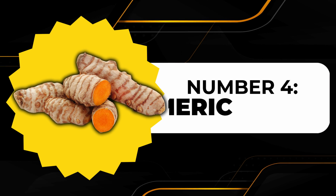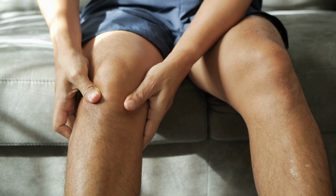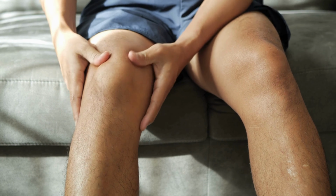At number 4 is turmeric, the golden yellow spice that's been used for centuries in natural medicine, and with good reason. It's not just for curry. Turmeric is considered a true anti-inflammatory powerhouse, and it can be especially helpful for anyone dealing with high uric acid or gout. The secret lies in its active compound called curcumin. Curcumin helps calm down inflammation throughout the body, which is a big deal when you're managing joint pain, swelling, or flare-ups caused by uric acid buildup.